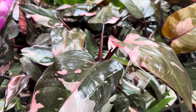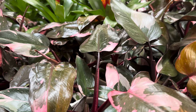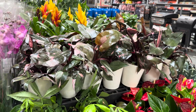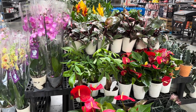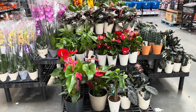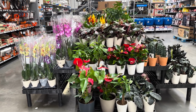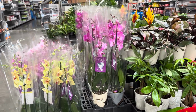And then I want to go back to this. Look at this leaf right here. I cannot get over this Philodendron Pink Princess. I couldn't believe that 3 or 4 years ago these were selling for hundreds of dollars, and now they're at a big box store, at Walmart in Prosper, Texas, for a fairly affordable price. And it's a good quality Philodendron Pink Princess. But as you can see, I'm going to pan away and show you that they have gotten a lot more plants. I'm curious to see how many other plants they're going to get.